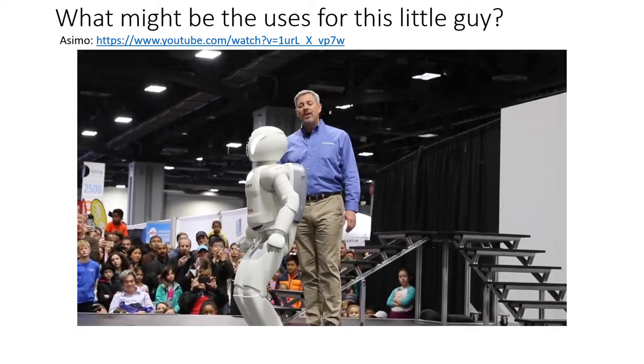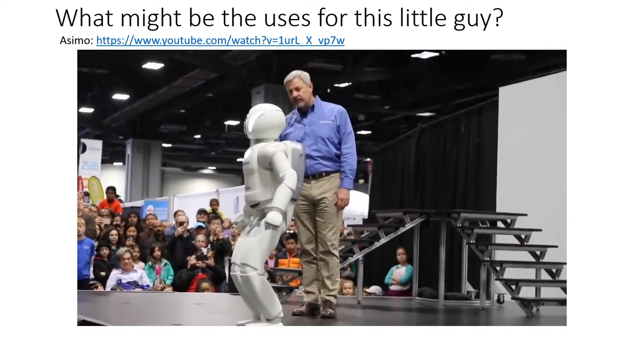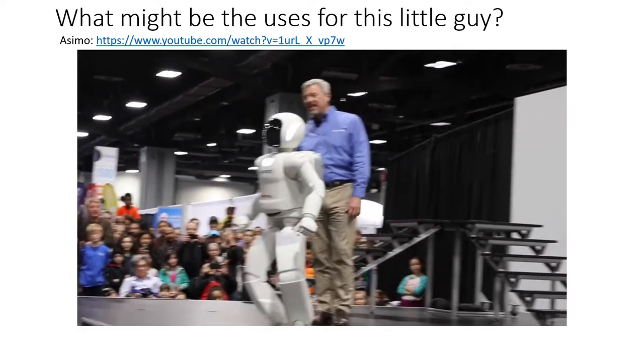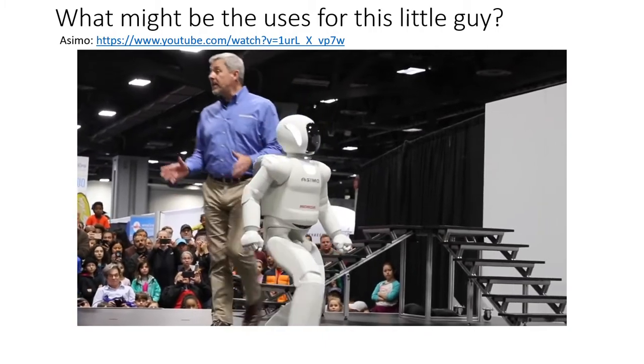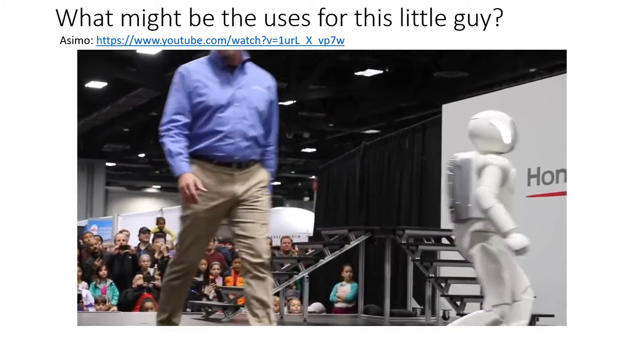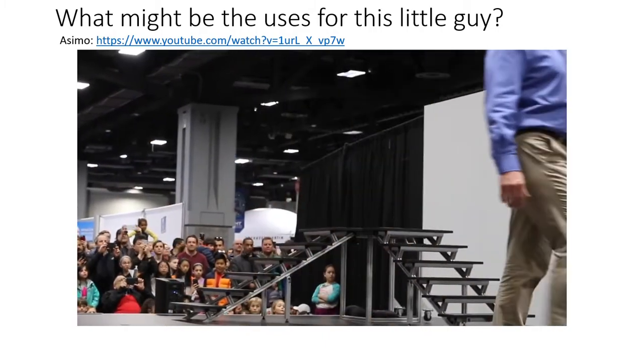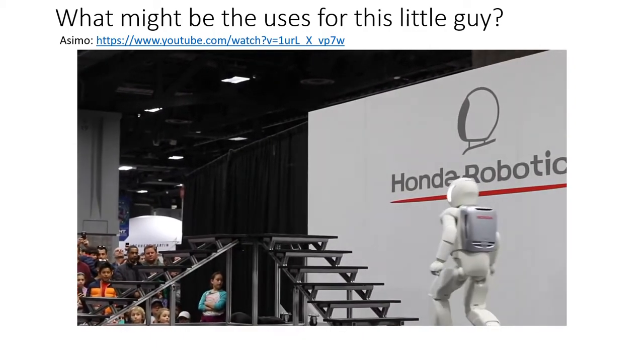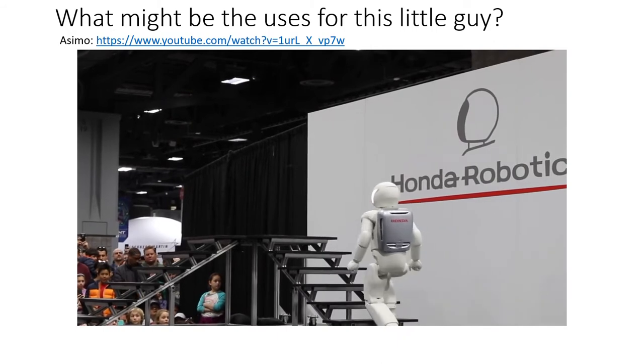Osimo, are you ready to climb the stairs? I am ready. Okay, go for it. Some of you have likely seen Osimo climb the stairs on its website, but the latest version of the robot can ascend and descend much more smoothly without even having to stop at the base of the stairs.